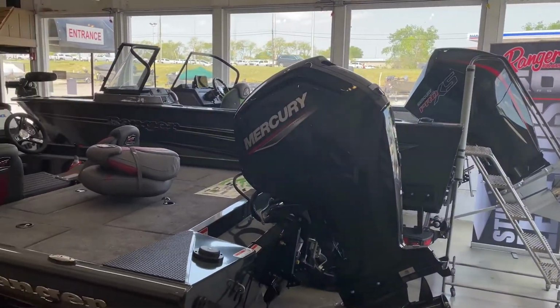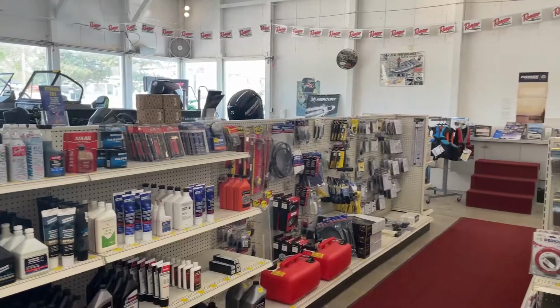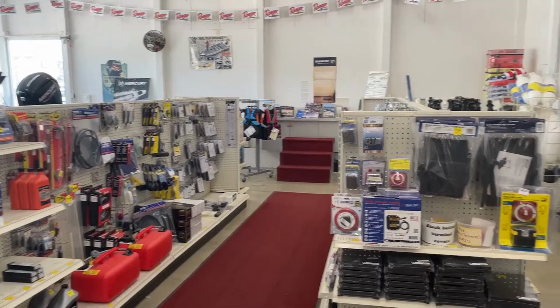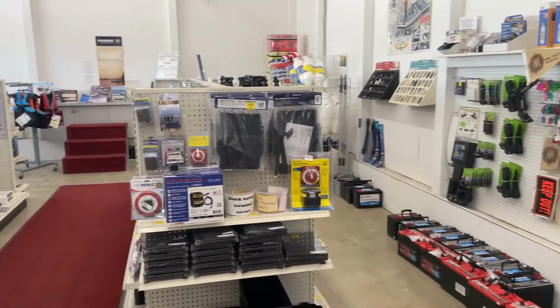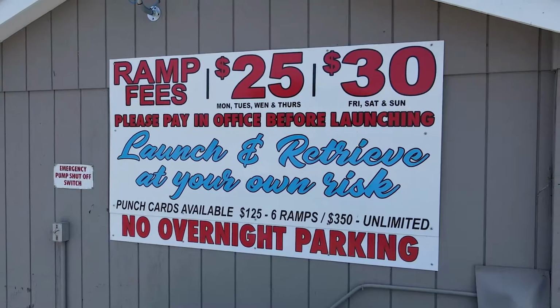You can get your boat serviced, you can pick up stuff inside, you can pick up float toys for the kids. Anything you need for your boat, you need to pick up some fuel, spark plugs, tow ropes. This is why I love it here. It's full service. The family is always here. There's always somebody here on the weekend helping you take your boat off the trailer.